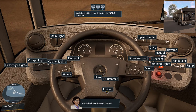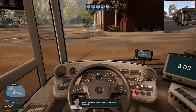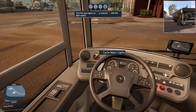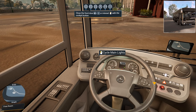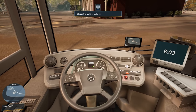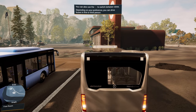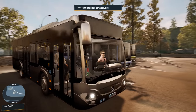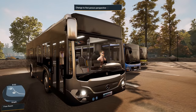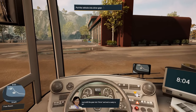All settled and ready? Then start the engine. Doesn't that engine sound wonderful? I just love the sound. Don't forget to switch on the lights. Oh, and of course, release the parking brake. Just shift the gear into drive, and we're ready to roll.